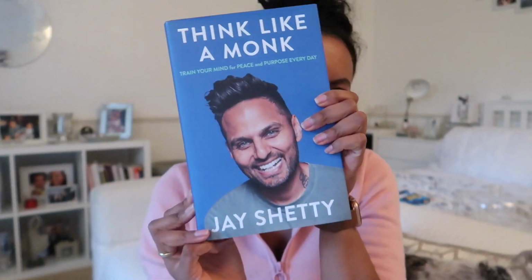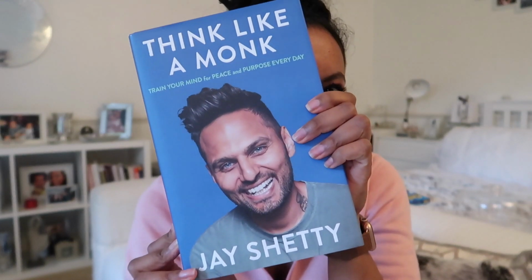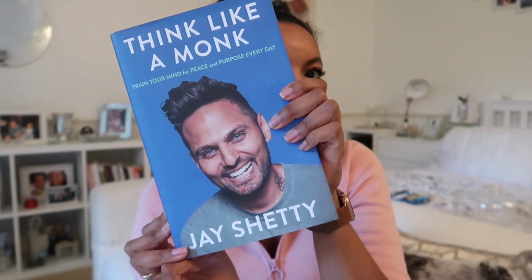Let me hide my face so it doesn't zoom out. Is it zoomed? Yeah, this book. Honestly, I cannot wait to read this. I've been looking forward to this arriving. It's called Jay Shetty, Think Like a Monk. And the interview that he did on this, talking about it, I was like, yes, I need that. So yeah, I cannot wait to read that.